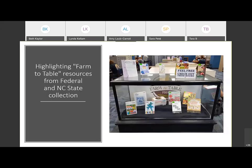And here we have a glass display case that we also pull different items out of the collection for. This is one where we did a farm to table resources display a few years ago, and I actually utilized a student worker that I had. I asked her if she wanted to go out into the collection and choose some items that she thought looked interesting. So she chose some of the agriculture items that we have, again, both from the federal and state collection, and we used those for a display.